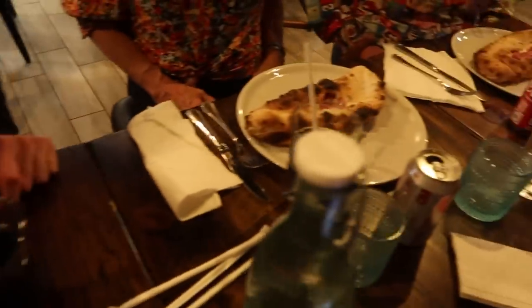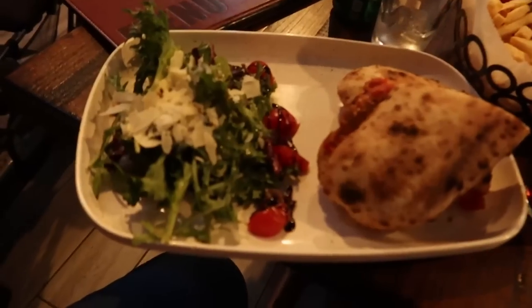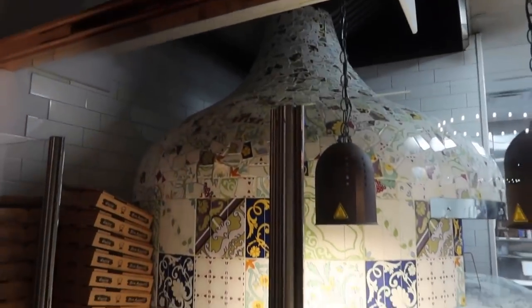And we got fancy water going on here. Fancy pizza, calzone, another fancy pizza. Fancy salad, fancy meatball sandwich, baby on my lap. We're doing it, Tobin. So check out the beautiful tile and then look at this oven. Isn't that magnificent?